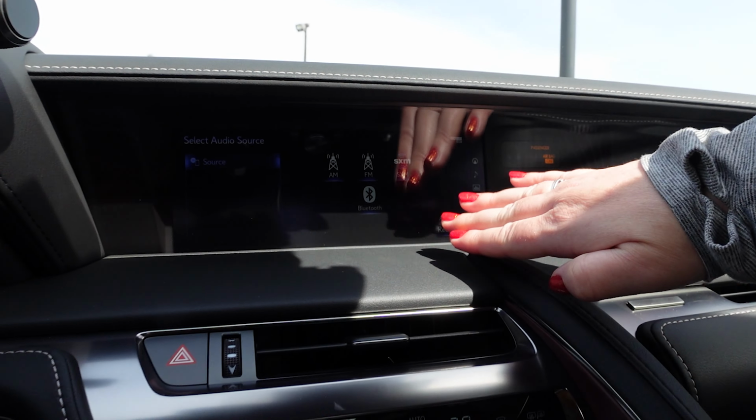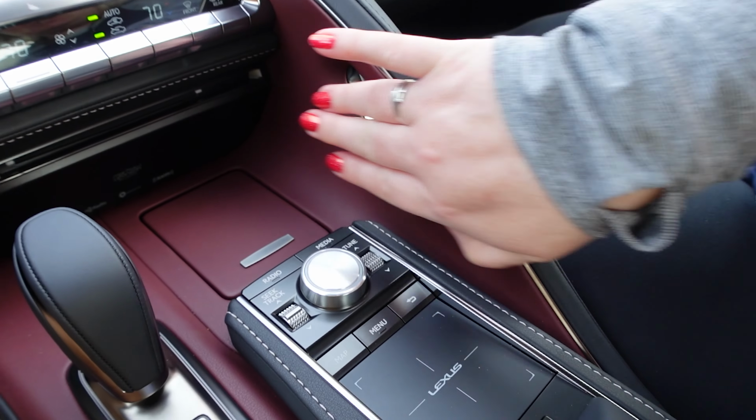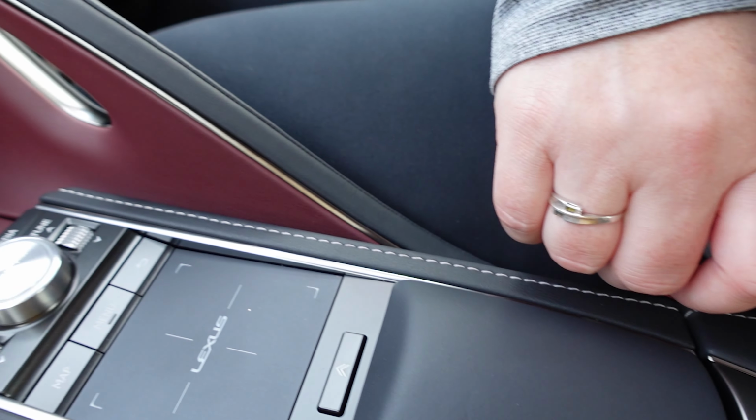One thing, this is not a touch screen. So just so you know, it is not a touch screen at all. Everything is manual, tactile to touch, like David mentioned right here. You're using all of your little features here.